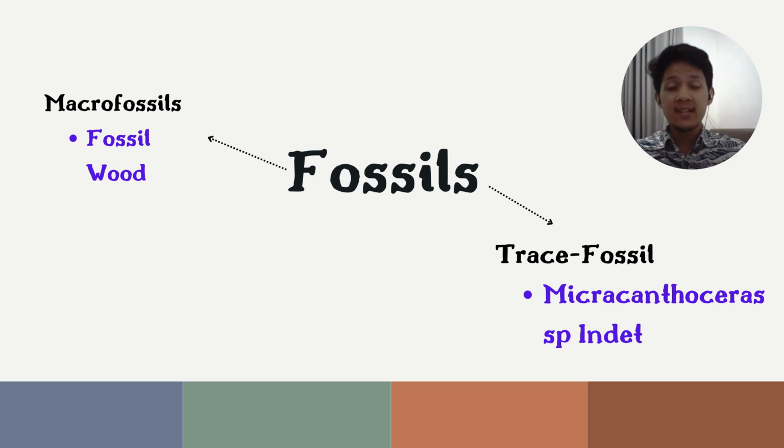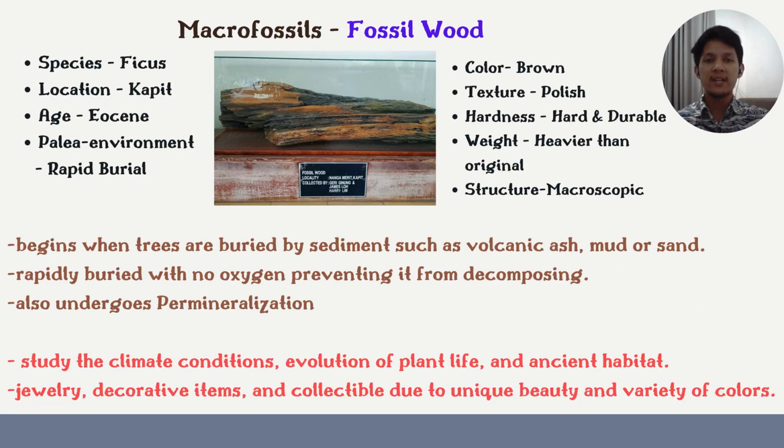Now I'm going to present to you about fossils, which are microfossil and trace fossil: fossil wood and also Micracanthosaurus species indeed. I have taken pictures and gained some knowledge from our last technical visit to the Museum Geoscience last month. So, the first one is fossil wood.